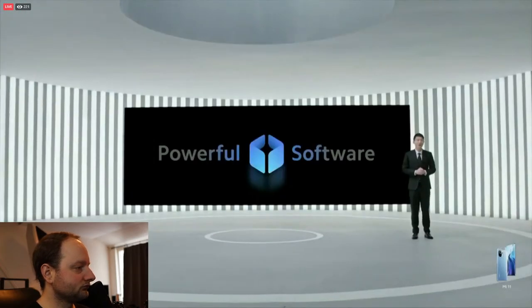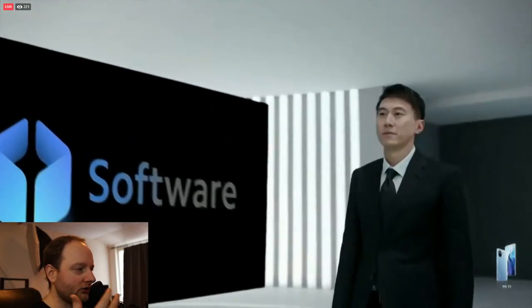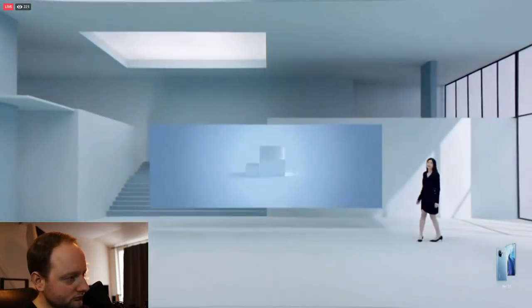Today is about more than Mi 11. We are also giving you an update on MIUI. To tell you a bit more, let me pass things off to Abby. Honestly, MIUI has grown a lot when it comes to the software, getting better and better. Thank you, Shou. Hey everyone, my name is Abby.